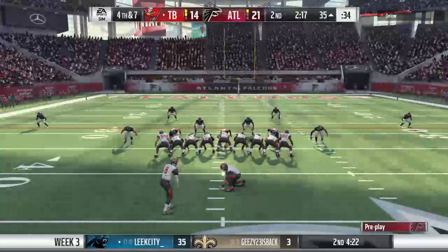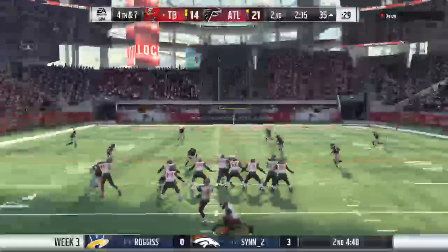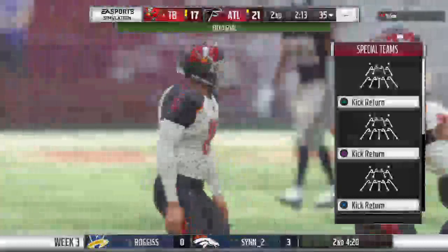Now Dan Carpenter to try a field goal here. From the left hash, this will be a 52-yard attempt. And this one is right down Broadway. And high fives for that one as that drive ends in 3.